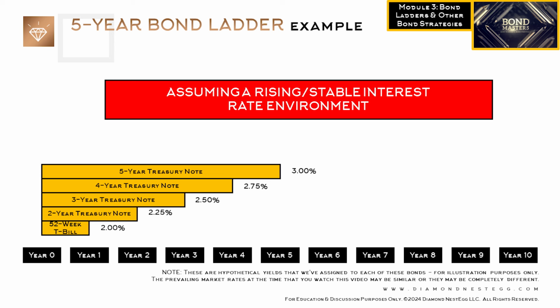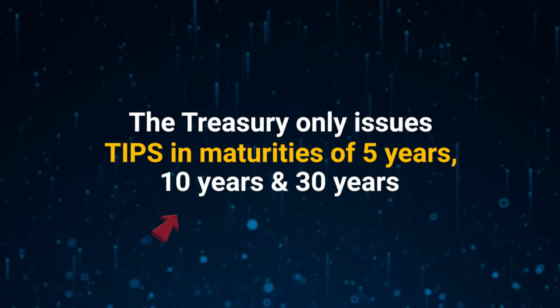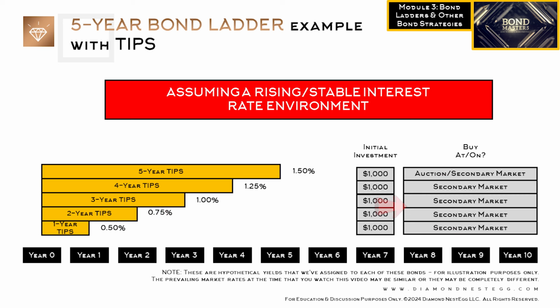For instance, if you're building out a bond ladder like this 5-year bond ladder example from our Bond Masters course, but with TIPS rather than nominal treasury notes. The Treasury only issues TIPS in maturities of 5 years, 10 years, and 30 years, meaning that you could buy this 5-year TIPS at auction or on the secondary market. But these other 4 maturities here, you will have to purchase them on the secondary market.